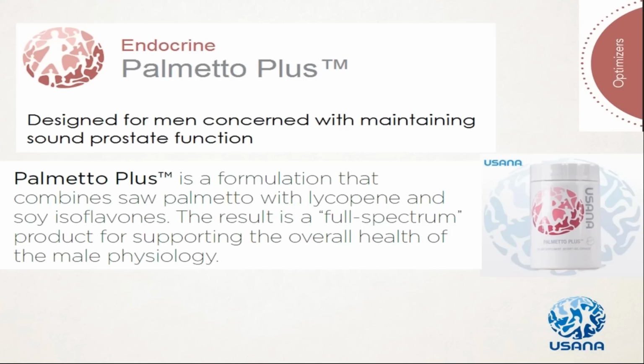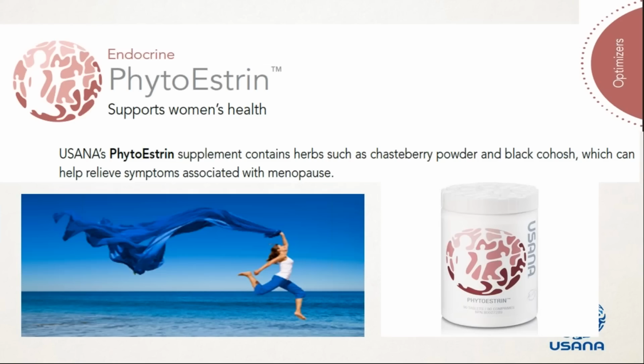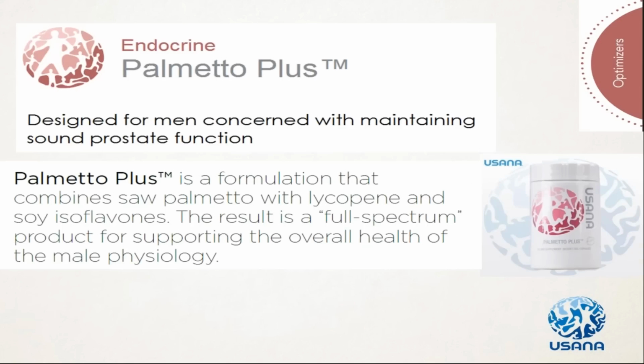Actually, isang trivia, yung saw palmetto, binibigay din yan kahit sa mga babae. There are some women who have bladder issues, o hindi gallbladder, ibig sabihin bladder, kidney issues, alright, na binibigyan ng saw palmetto para ma-relax yung kanilang bladder. So, huwag po kayo mawiwirduhan kung merong may naghahanap ng palmetto plus na babae din. But then again, this is ideally given for men's health and is designed for men concerned with maintaining their sound prostate function. So, for women, we have the phytoestrine. For men, we have the palmetto plus.